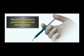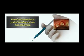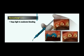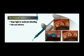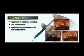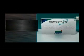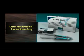Procedural delays due to patient bleeding cost you time and money. Hemostasyl stops light to moderate bleeding in a safe and effective manner so that you can jump from one procedure to the next without delay. For reliable hemostasis in 2 minutes or less, choose new Hemostasyl from the Acteon Group.